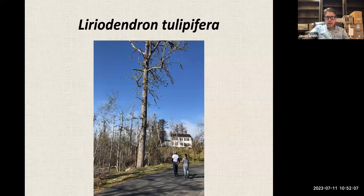So I'm going to talk about some larger trees. I put Liriodendron in here, not because I'd say it's necessarily underutilized. It might be in certain areas. We see it being planted more around Gainesville, but not a lot elsewhere. It actually is native all the way down to right near Orlando, the southernmost populations of tulip poplar or tulip tree. And what I find interesting, a couple of things about it.